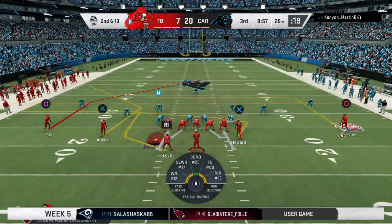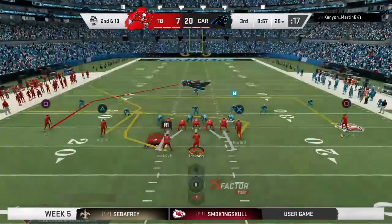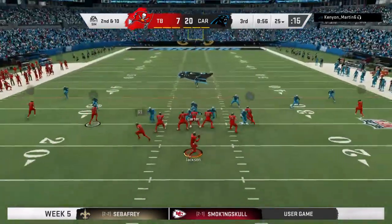Don't get nervous. 56 to Mott, boys. 56.